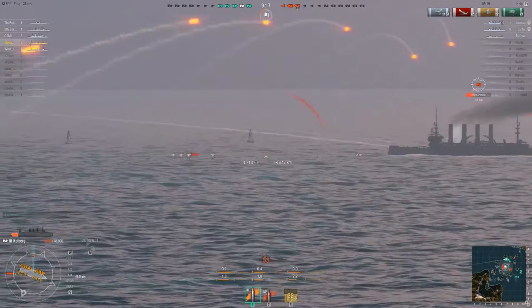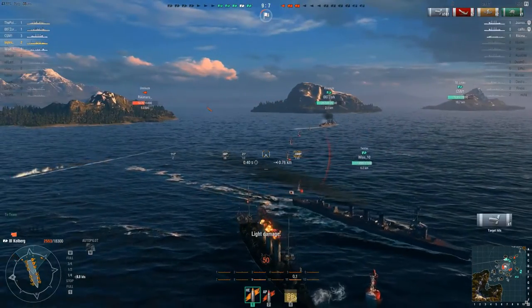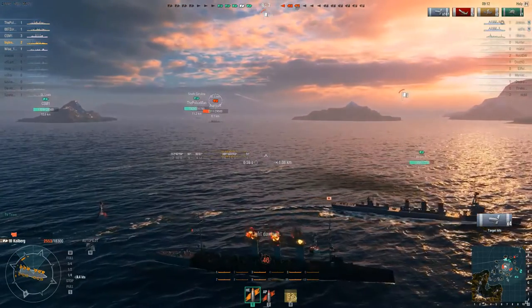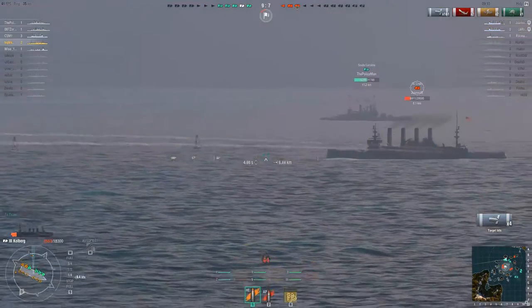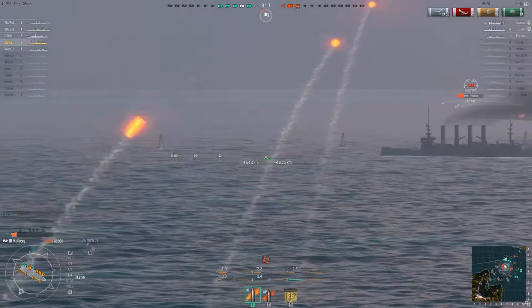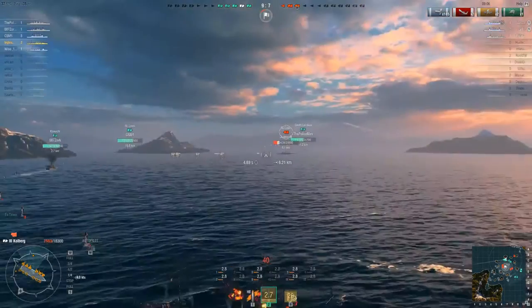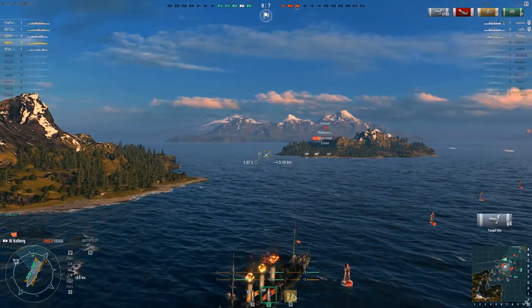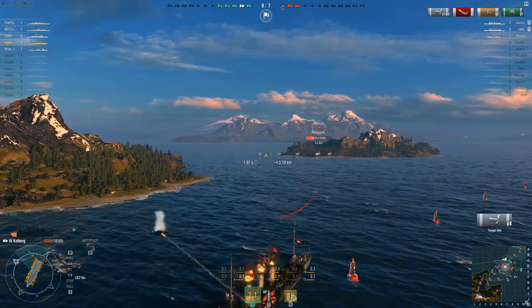Take some shots at this other St. Louis. Come on, repair. Come on, let's get some more fire out. I mean, I am so nearly dead. I cannot believe I've not died yet. And the destroyer's coming around. It's an Umikaze. That's what it is.